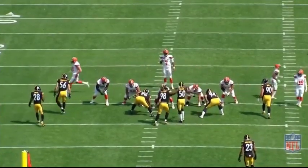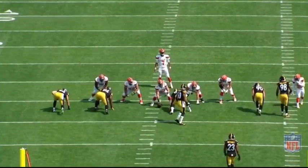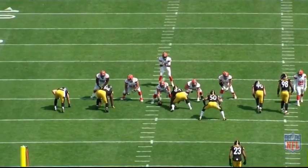Now, we talked about this play last week. We were talking about some of the man coverage concepts, and I spent a couple minutes talking about the rush lane integrity of this play in general, so I won't spend a ton of time on it today, but I think it's one of the best examples of what I'm talking about, and I wanted to go through it again for anyone who missed the video last week or just wants a refresher.